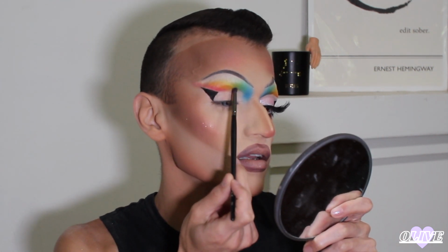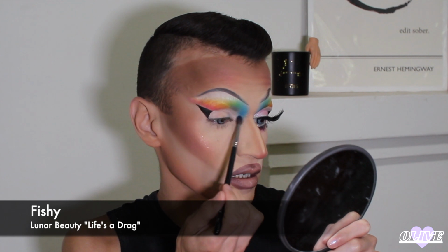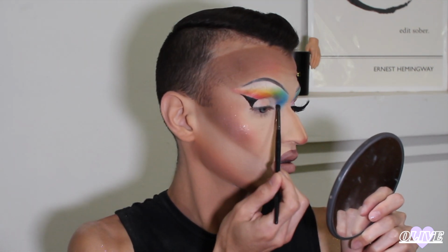Next, with like a deep green color, I'm going to deepen up this green just to create more depth before we cut the crease. Next, I'm dipping into the shade Fishy, blurring out this blue again. Then with the shade Daily Double on a dense brush, I'm taking that and deepening up that blue. Gorge. Okay, I'm gonna cut the crease off camera to save some time, and I will be right back.